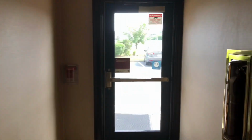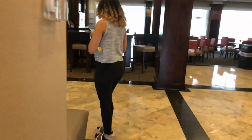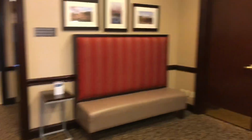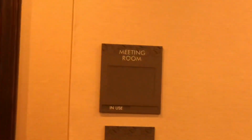And down here, we got public restrooms. And outside is some little patio. General offices. These are the elevators. We'll take a look at that in a few minutes. These appear to be meeting rooms.